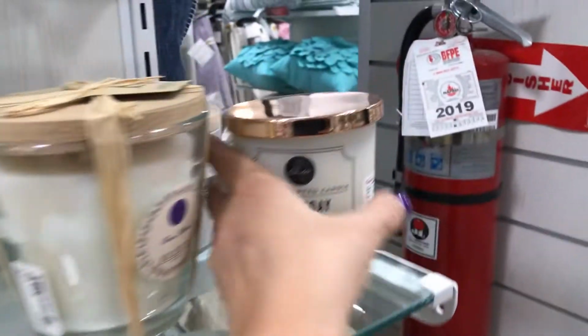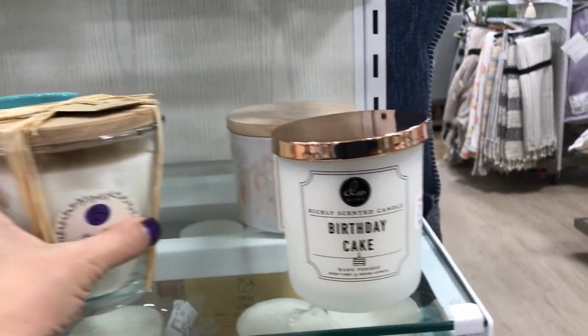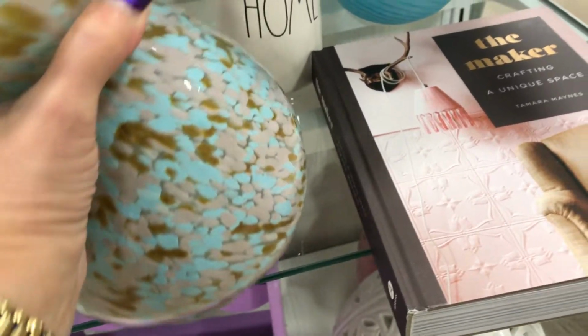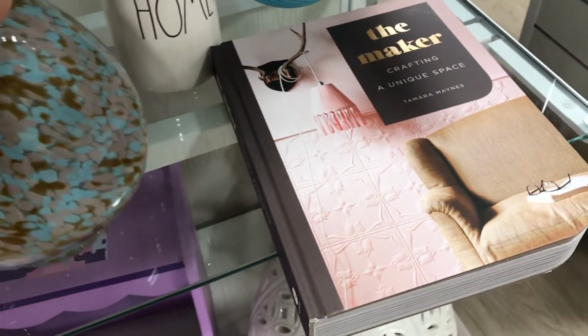Oh, look at this one. This one says birthday cake, and that's $6.99. Wow. I'm loving this stuff. Look at this bunny, guys. Oh, she's beautiful. Oh my God, it's heavy. $19.99 for that bunny, guys.